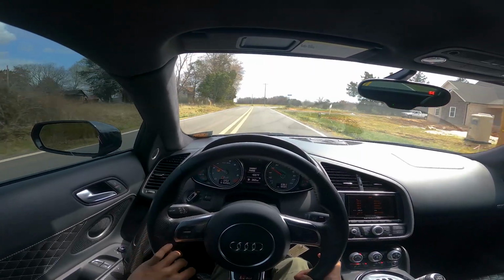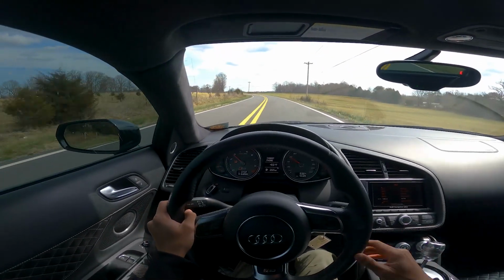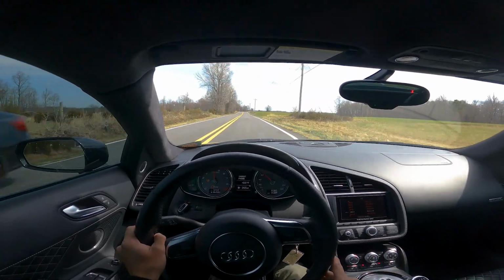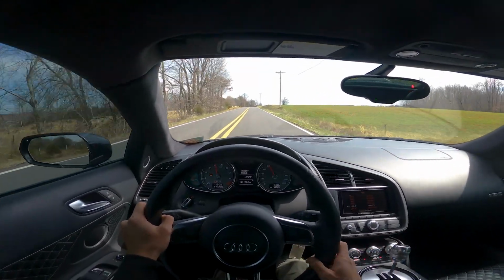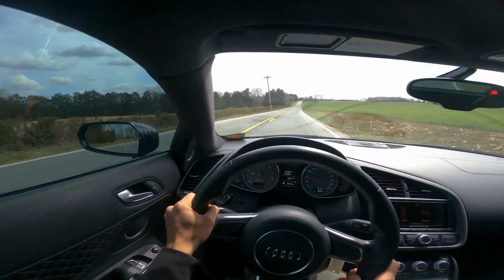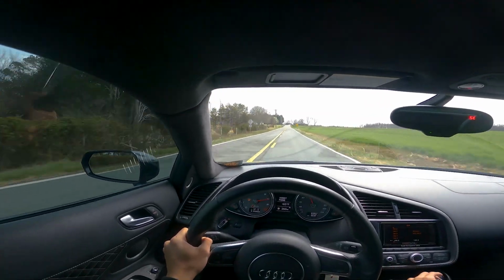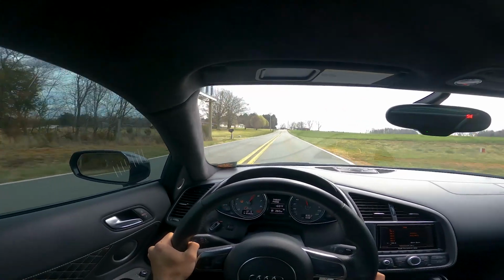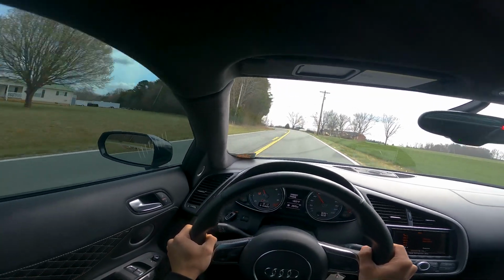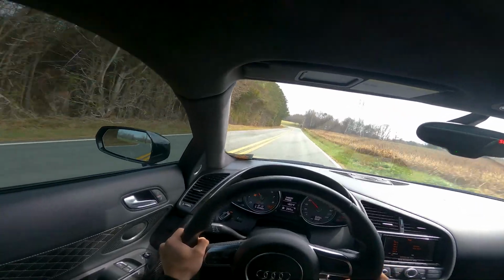Even with it being the 4.2 liter V8, it still has more than enough power for you to have fun in this thing, and it just sounds so good. This 4.2 engine sounds so good. Not to mention, this thing revs up to 8,000 RPMs, and it just keeps and keeps on going.